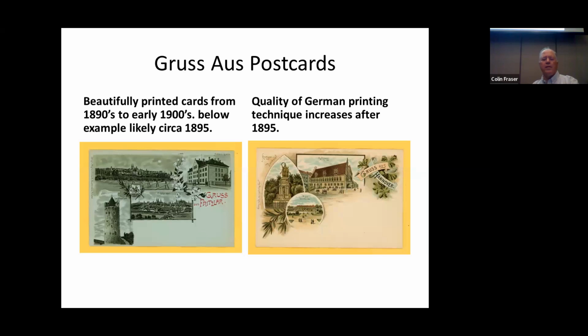Again, this exposition is a fairly scarce exposition to find. Now, for a moment, we're going to deviate and go to Germany, to the Gruss aus postcards. Germany developed some terrific printing techniques in the early 1890s, and you can see on the left, there's a Gruss aus, which means greetings from, Fritzlar.